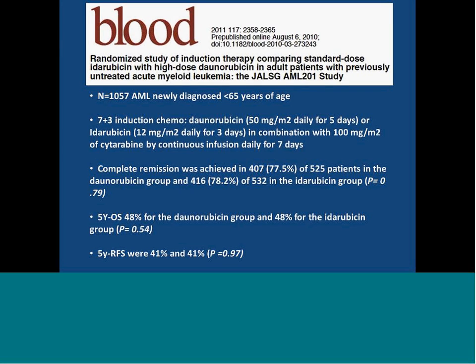Are you comparing different doses? The idarubicin is standard. It's 12 mg per meter square for 3 days, and they combined it with Ara-C, 100 mg per meter square. They found no difference in your CR rates, no difference in your overall survival or your event-free survival.